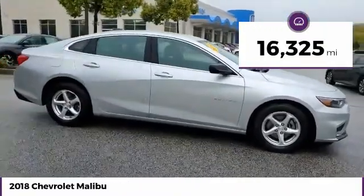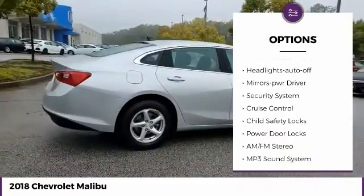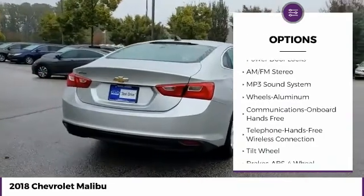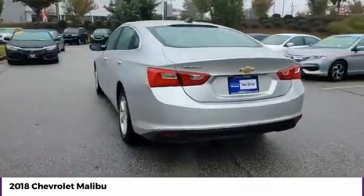Here are some of this vehicle's great options: traction control, daytime running lights, remote keyless entry, FWD, headlights auto off, mirror memory, security system, cruise control, child safety locks, power door locks.